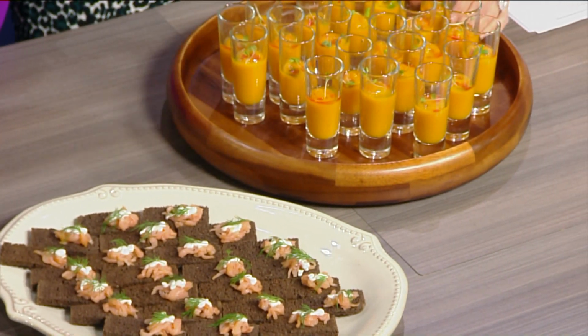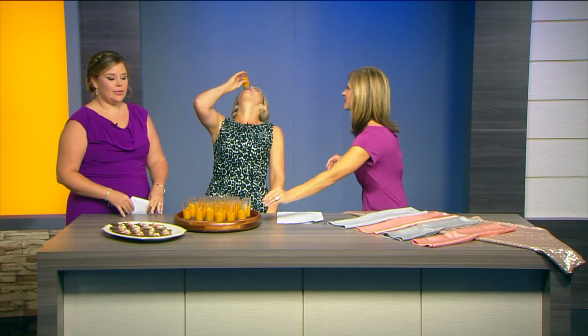Yum. Look at how easy. Cheers. Yeah, cheers. Look at how easy they are. It really is a shooter. Watch this thing come out and it'll be like, can I do this at a party? Yeah. So this is something that we would show during cocktail hour, sort of plated and butlered at the cocktail hour.